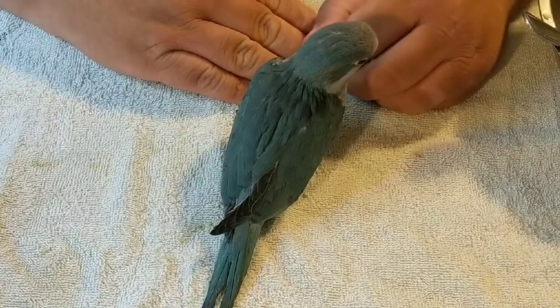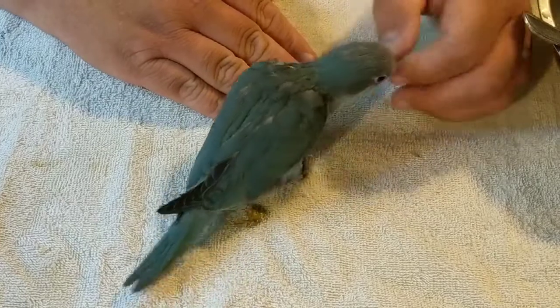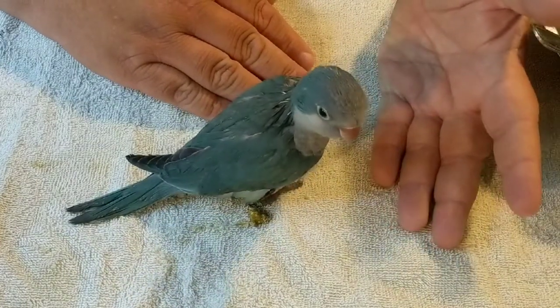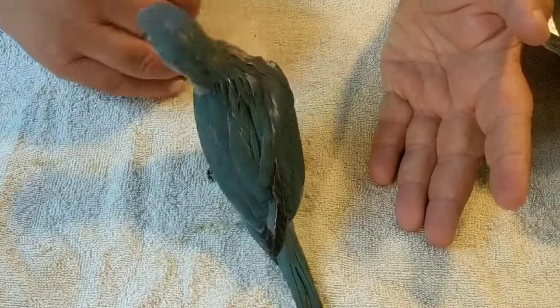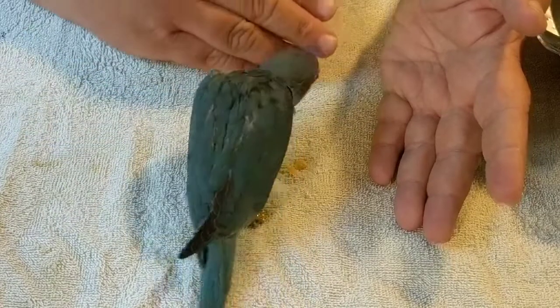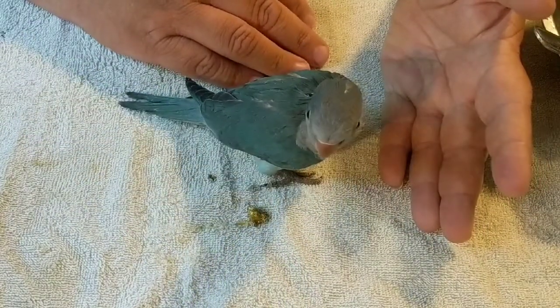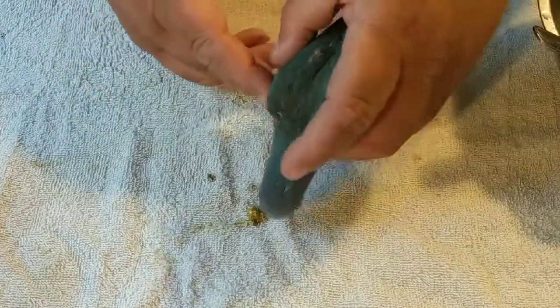Now look at this guy. This is a blue mutation Quaker parakeet. This is the little baby that Mary Carl at Cog Hill Farm has picked out. They live here in Alabama also. We're up in north central Alabama near Birmingham, and they live near Selma, which is down south Alabama, kind of west of Montgomery. And this is going to be her little baby bird.